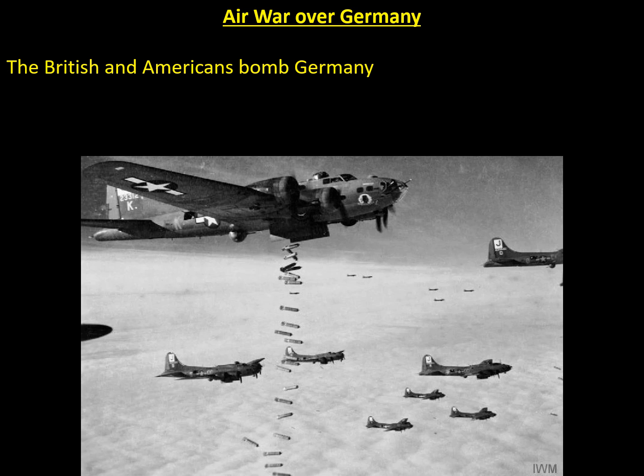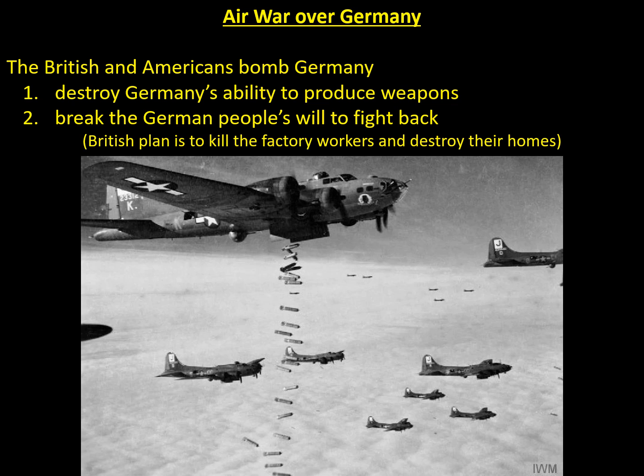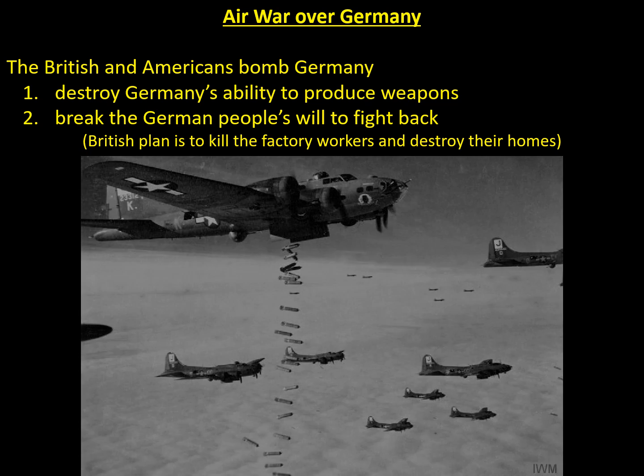But now the tables are turning, and it's the British and the Americans who are going to start bombing Germany. Their goals are, 1, to destroy Germany's ability to produce weapons, and 2, to break the German people's will to fight back. Now the British plan, since they couldn't really hit factories, and they figured factories could be rebuilt anyway, was to kill the factory workers and destroy their homes.